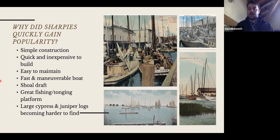If you're going to be constantly shoveling fish and oysters out of the hold of the boat, the shovels are going to be wearing the bottom of your boat out, eventually wearing those bottom planks thin. You can pop those bottom planks out and then put new ones in relatively easily. So again, it's easy to maintain. The boats were fast. They were maneuverable, which is ideal for getting your fish and your oysters back to the fish houses. They could go through extremely shallow water with the flat bottom. They're a great platform for fishing and tonging.